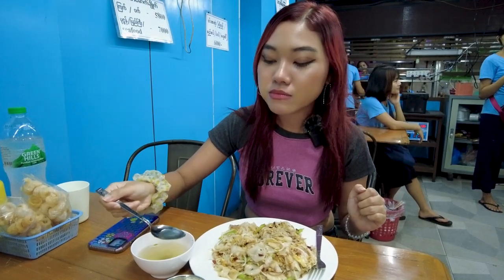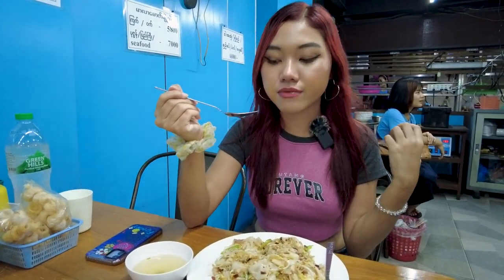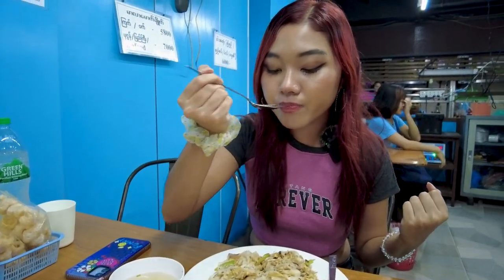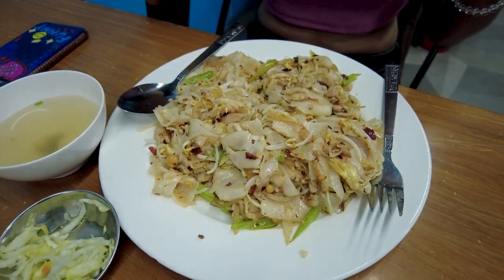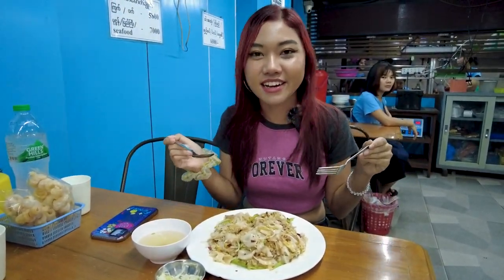Okay, now I tried this soup. I can feel the chicken soup taste. The price for this is only 3,400 kyats, so it's $1. That's a reasonable price because look at this, this is a big portion. I can share it with my family or friends because there is a lot of portion.